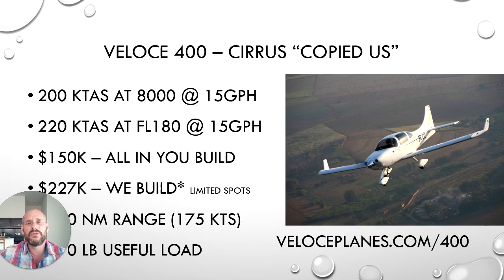And if you build the plane yourself, you do all the build, you can get it into the plane for about $150,000, and that's everything: paint, avionics, leather, engines, the kit, everything that you need. And if we build it for you at our Build Assist Center, and there are limited spots available for this, but if we help you build it at our Build Assist Center, it's 227K all in built.